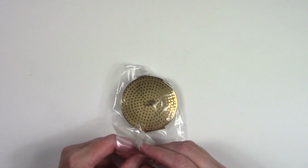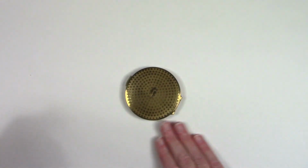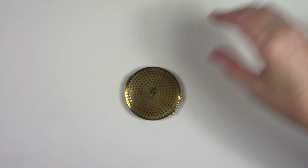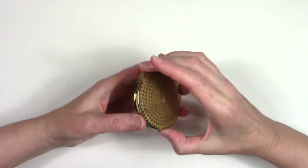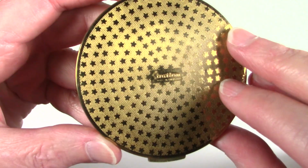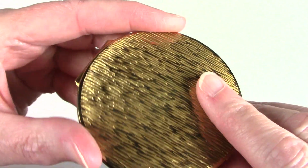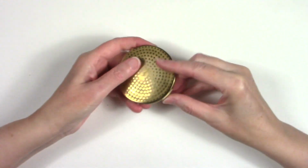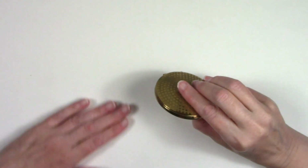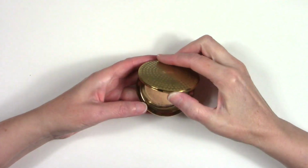Oh, right. Yeah, I love these. Okay, so this is either a compact or, well, it's a compact. Sometimes they're mirror on both sides. So let me show you the outside. So this is Stratton. Okay, made in England. All right. So I always pick these up if they're in relatively good condition. Let's take a look.